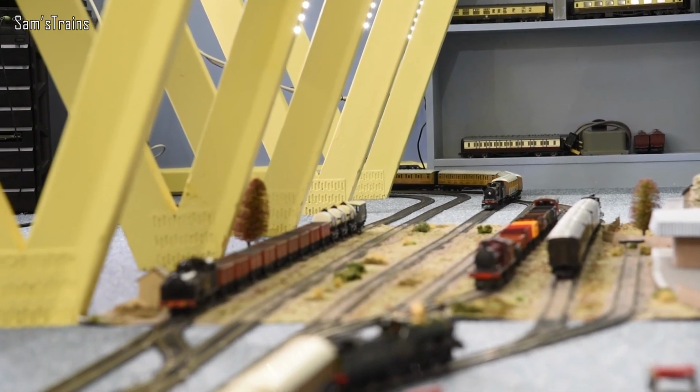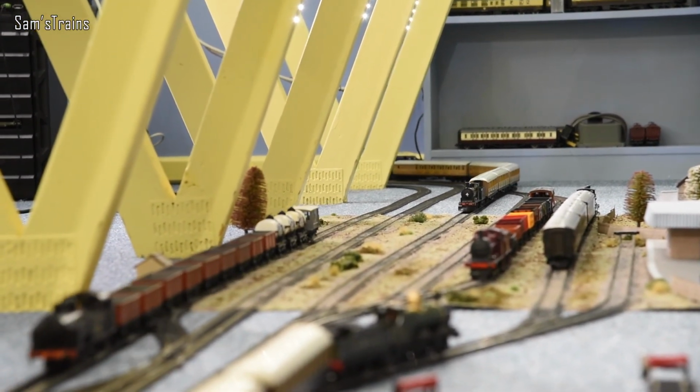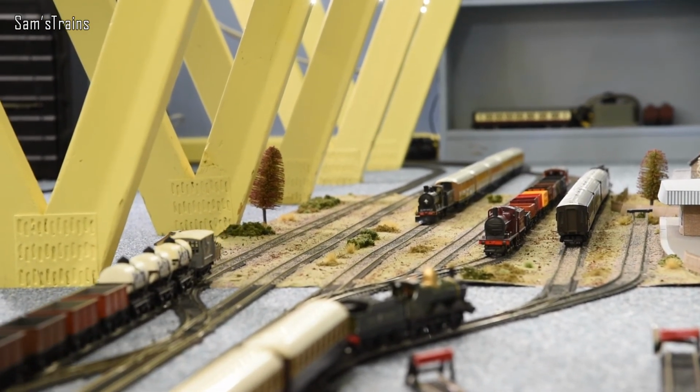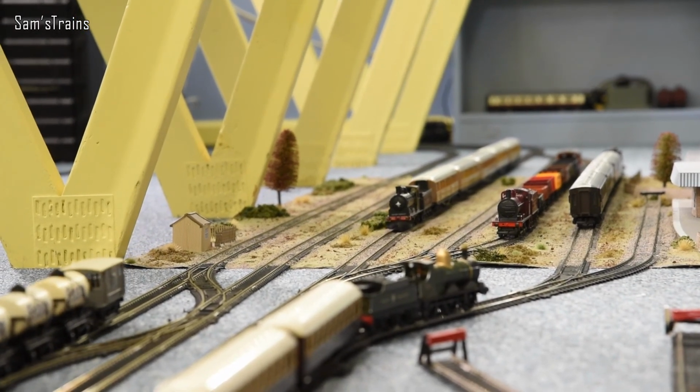So there you are then folks, I really hope you enjoyed that review. This was a good example of Hornby pulling out all of the stops, and I just love it when they do that, and I wish they'd do it more, because it really is a treat, isn't it?